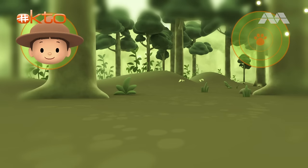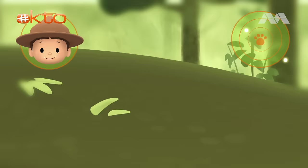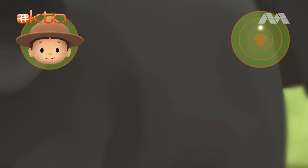Hero, there are a few dots on your radar. One of them might be the baby elephant's herd. Is that the color gray? Yes, it is. But those are rocks. So let's keep looking. So is that gray? Yes, it is. But those are not elephants. Those are rhinos. So let's continue. Is that the color gray? Yes, it is. And it's a herd of elephants! Great work, Hero! We're coming over!